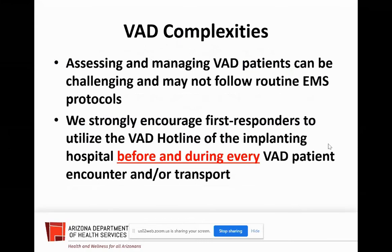Assessing and managing VAD patients can be challenging and may not follow the routine EMS protocols. We strongly recommend that whenever you go into a patient's home or out in the field, when you see them, if they have an LVAD or an artificial heart, look at their equipment, see what program they belong to, and then call the hotline. No matter what hospital program they belong to, there are coordinators designated to take care of those patients. So we'd like first responders to utilize the hotline before and during every encounter or transport. I've been on the phone with somebody for probably 40 minutes for the whole shebang, guiding, assisting, and helping them get over to the ER.